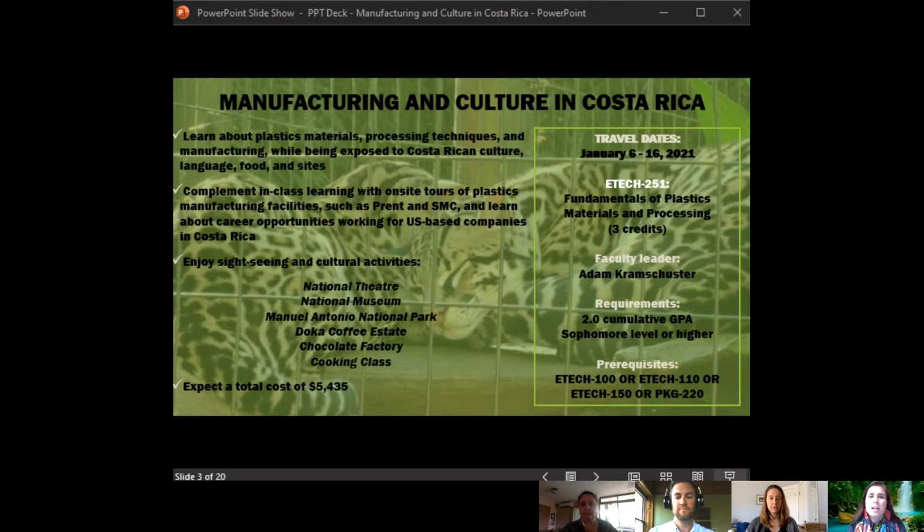When considering the cost, remember that we have a great section on our website called Finances, where you can learn about your options to use financial aid, apply for loans, and also use scholarships and crowdfunding sites to finance your experience.